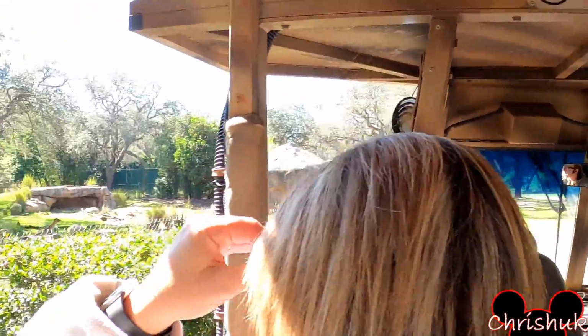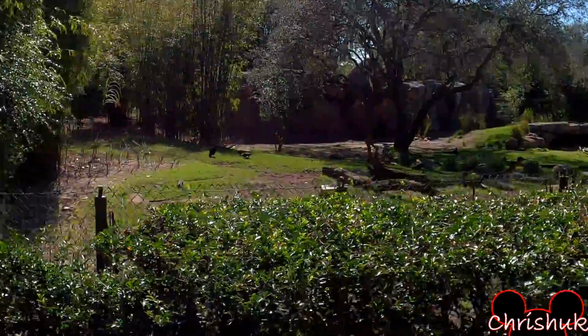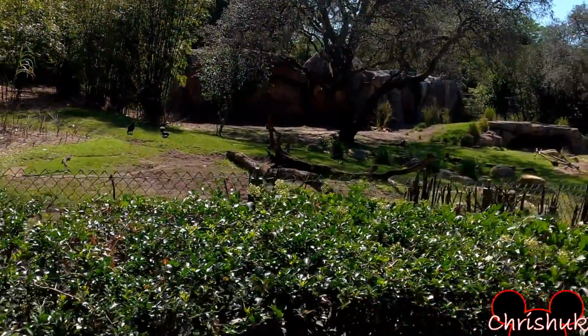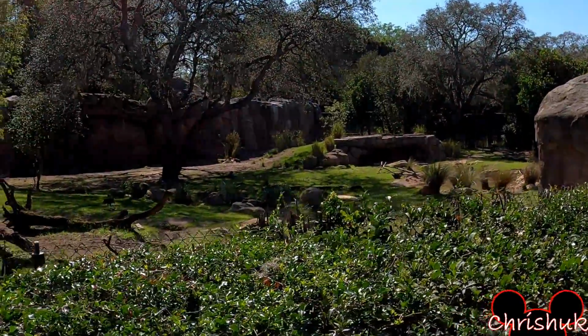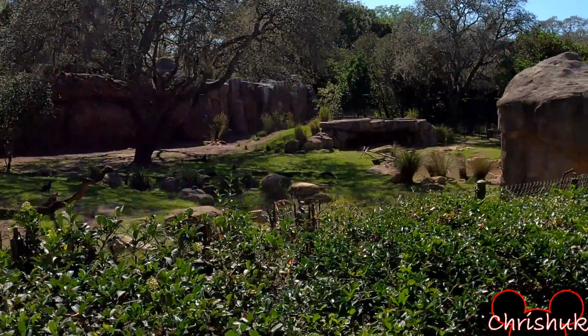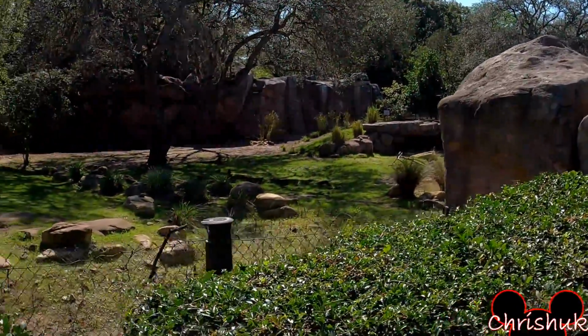As we pull up here on the left-hand side, be on the lookout for some wild African dogs. It does look like a majority of them are sleeping in and around that rock cut on your left-hand side. But wild African dogs are also known as the painted dog. They are poached for their coats that are all unique to them. That's how they identify each other, by the pattern on their coats.